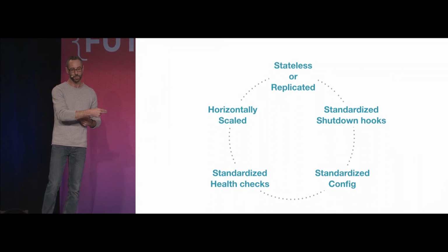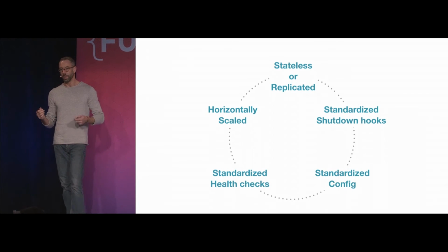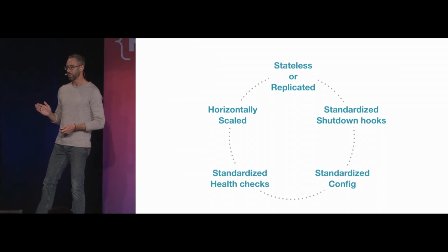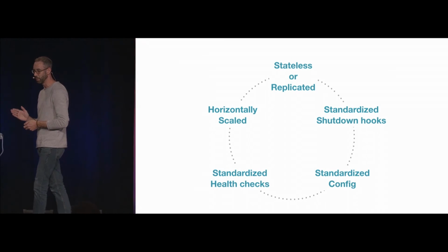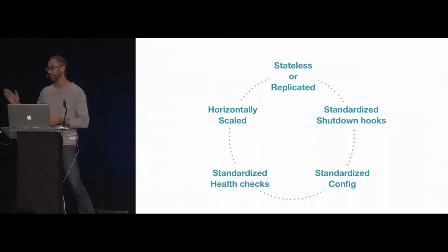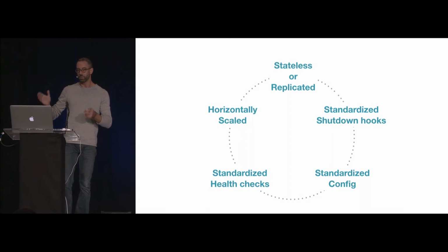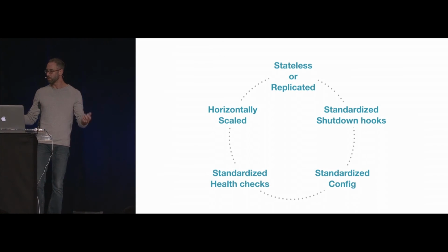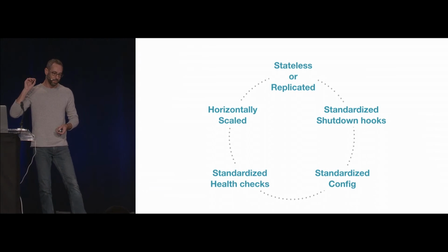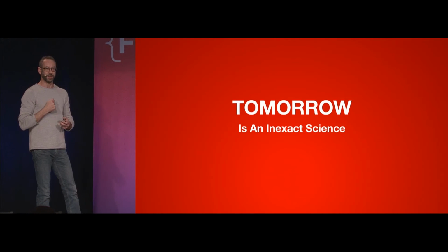Similarly, we found a lot of benefit in building a rich and well-defined contract between our applications and our infrastructure. So, for example, by exposing things like standardized health check endpoints on our services or standardized shutdown hooks, we can really make our infrastructure do the right thing and automate away a huge amount of this toil. And the final thought I'd like to leave you with today is that, tomorrow's an inexact science.